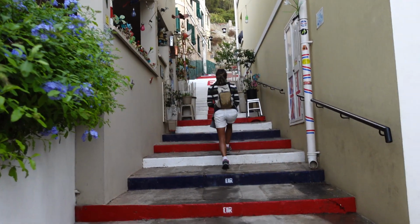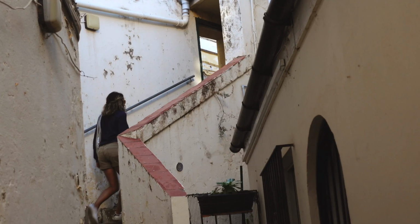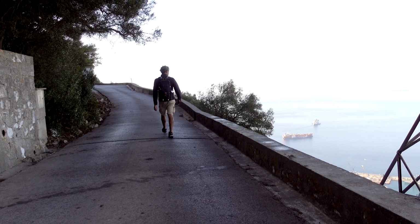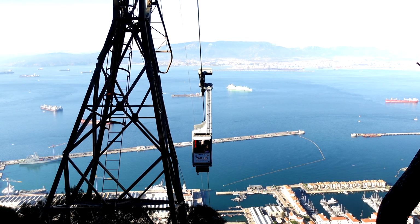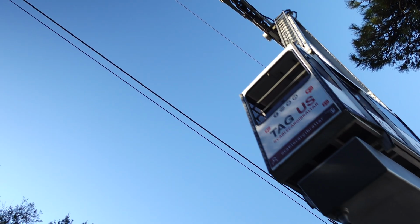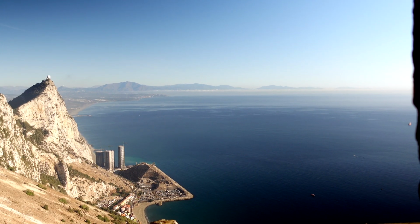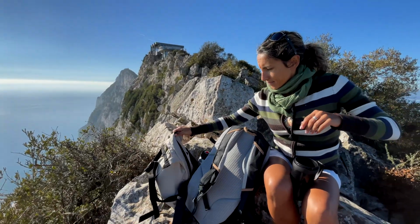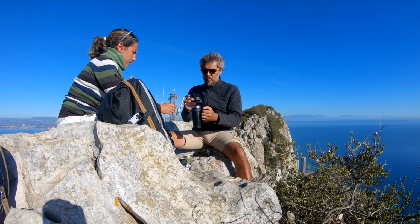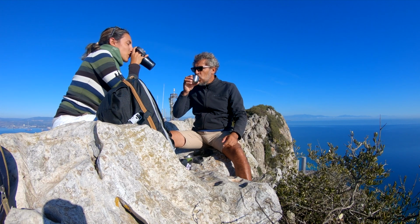It is time to walk upwards to the summit of the famous rock. There are two ways to do that. You can choose to go up with the cable car, or if you are in good shape, to hit the road and get up there by foot. And then you can enjoy this breathtaking view from the very top of the Rock of Gibraltar.